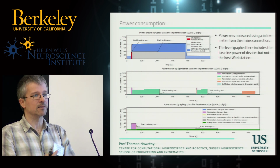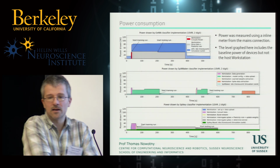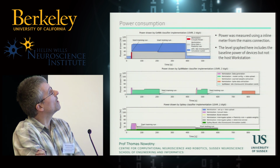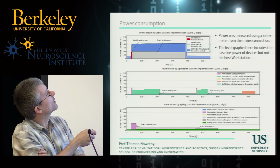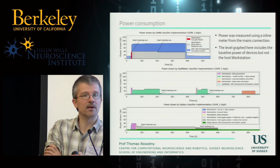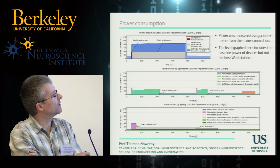So that's expected. The GPUs are hungry devices. They're rated at about 300 watts for this particular GPU, so you will consume more power. Interestingly, it doesn't ever get to 300 watts. We're talking here about 40, 50 watts consumption. So they're not as bad as they seem on the peak power consumption that is mentioned.